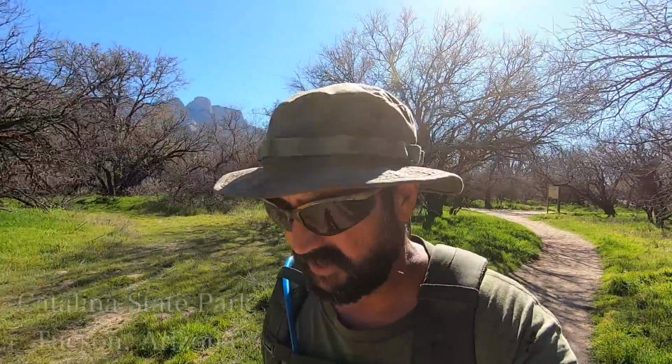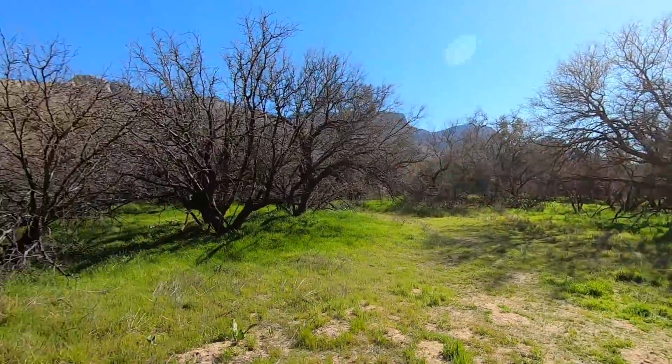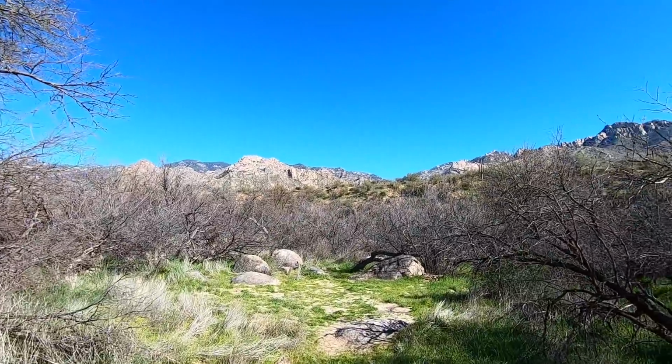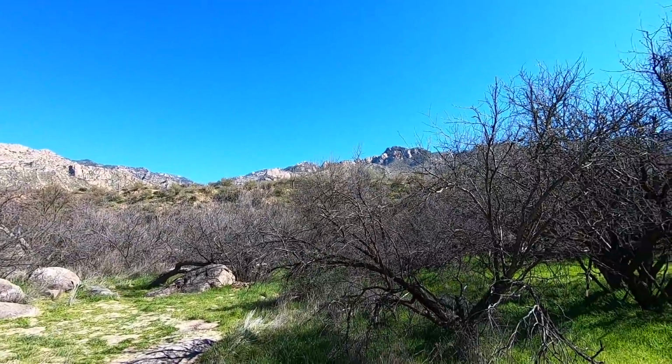Alright, so this is Catalina State Park here near Tucson, Arizona. Catalina mountain range runs through here. We're going to take one of the trails to the Romero pools. See the mountain range off in the distance. So we're going to make the hike and check it out.